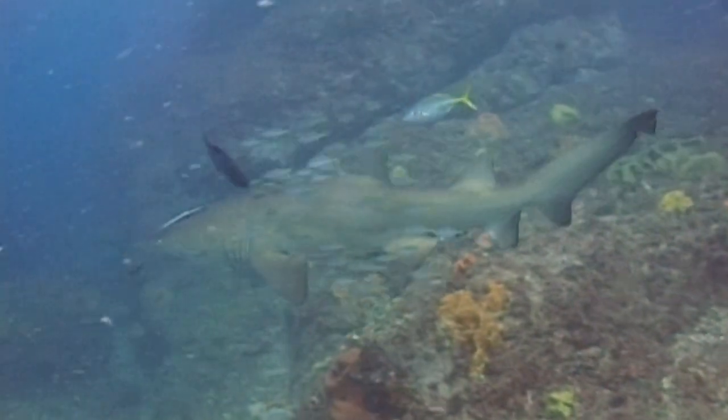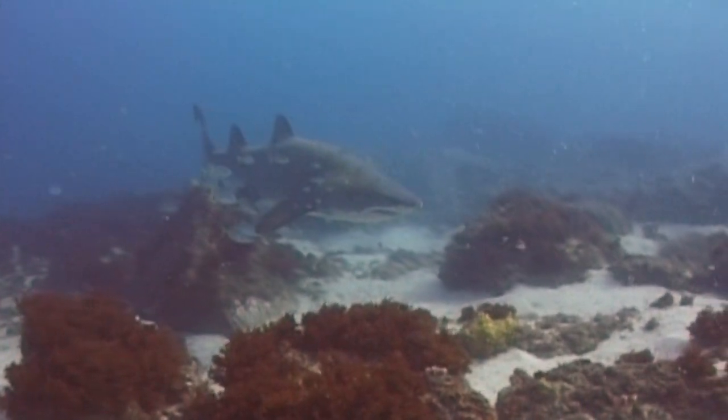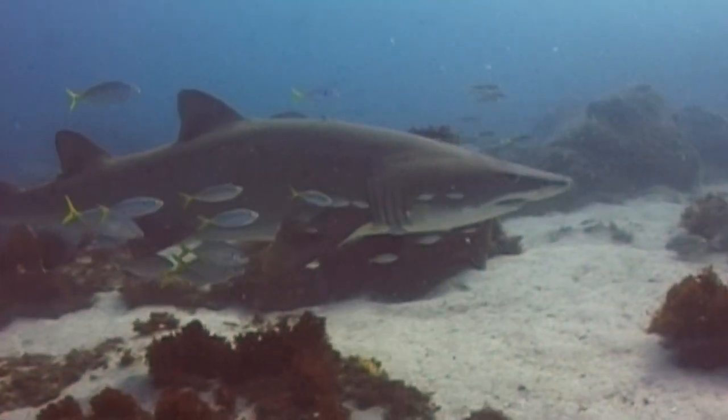Females then enter a resting stage for around 1 year, and as a result, produce one pup per year or less on average, which gives this species the lowest reproductive rate of any shark, contributing further to their very vulnerable status.